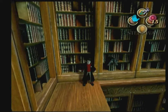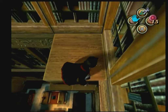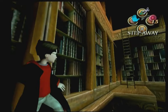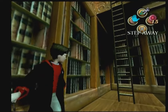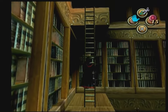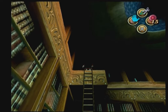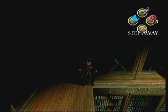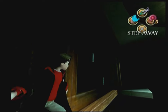Okay, this way then? Harry! Come on, there we go. We can do this. This is not that hard. Man, how does the librarian, like someone has to scoot along the edge of these bookshelves and climb these ladders to organize these books. Seems a little unsafe.